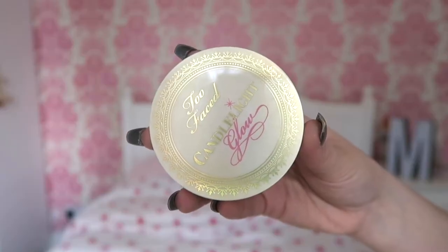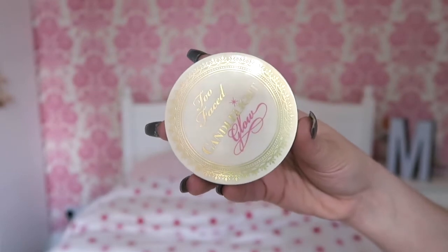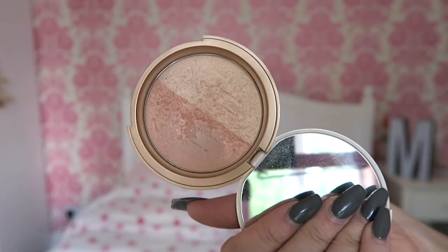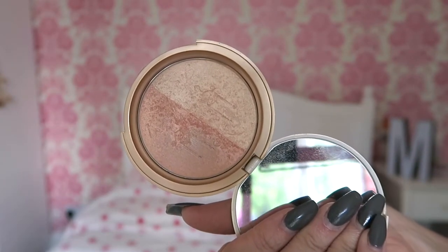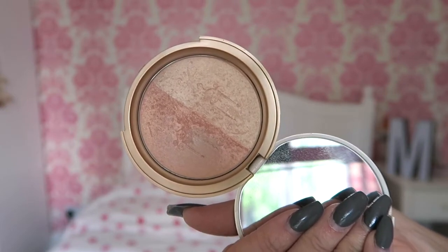So the first thing that I've picked out is this Too Faced Candlelight Glow Highlighter. Now, when I very first got this, I really didn't like it. I didn't like the 2 different shades. I didn't like the pinky bit, and I just didn't really think that it did much to my cheekbones when I put it on. But I have persevered with it, and I now actually really, really like it. I wear it pretty much every single day.